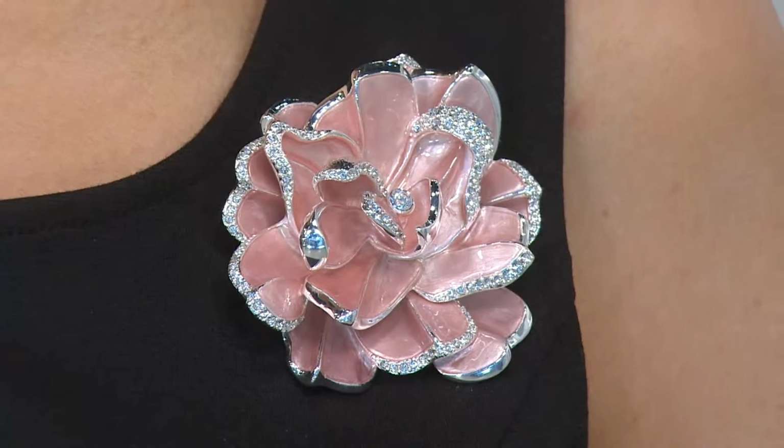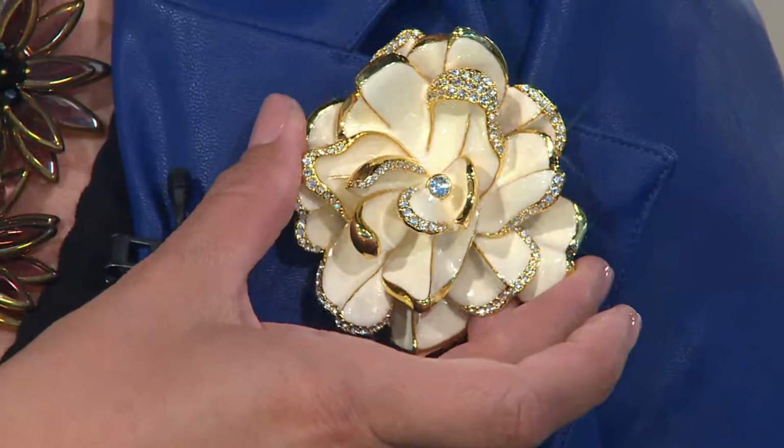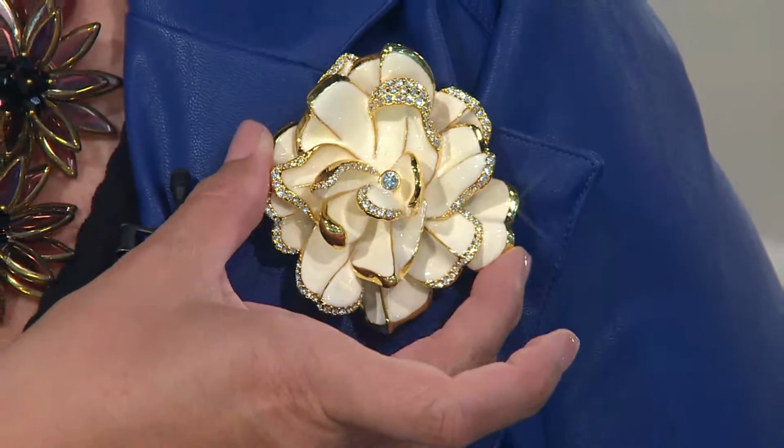I would love to see that ivory on a camel coat for winter. Actually, I'll show you on camel if you'd like. Even with the ponchos and the capes, they're so big for fall. So you put this beautiful pin on your shoulder. Oh, gorgeous. It's just absolutely one of those pieces that makes such a wow. And it's simple, but it's so elegant and so refined. Look at the ivory against the blue. Never get tired of looking at it.